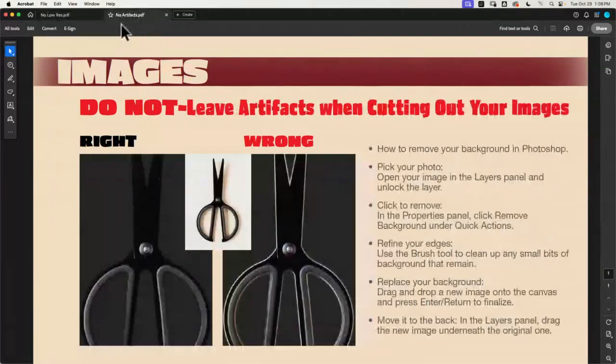Now, this one gets fewer and fewer happenings now. It's the artifacting that happens on the edge of a piece when you cut it out. So I want these scissors and I want to place them on a dark background. Usually it would end up like this. You would end up with this haze around it because you personally would do a bad job cutting it out, or the computer wasn't that good at cutting it out.